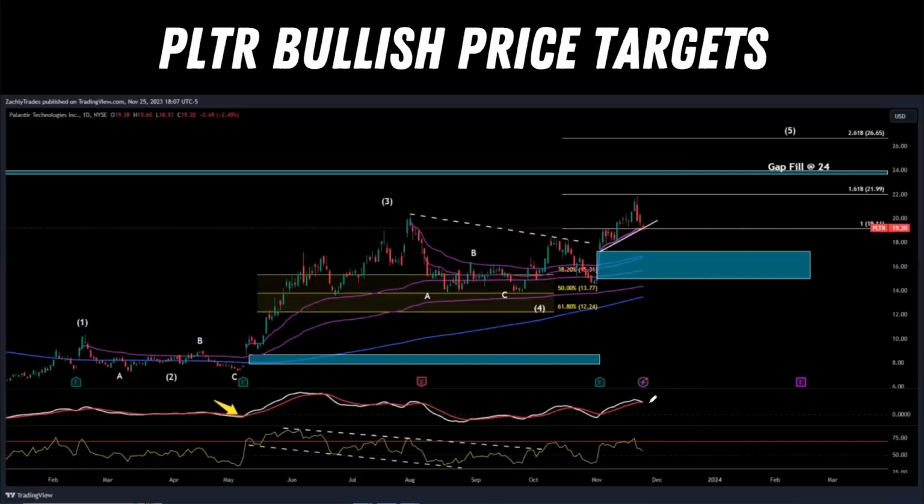Okay, the big thing you really want to pay attention to right now is going to be your MACD. Notice how this white line here is very close to crossing below the red line. That's typically a bearish crossover, a bearish MACD signal. You can see when it last previously happened, Palantir fell down, gravitated towards that anchored VWAP, right? Same thing over here. MACD crossover, fell down, gravitated towards the 50% fib right here. And this is a common thing.